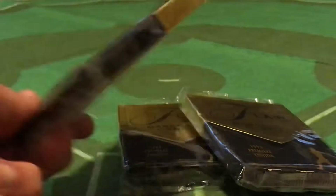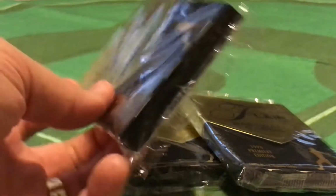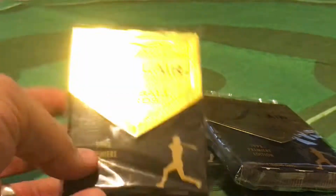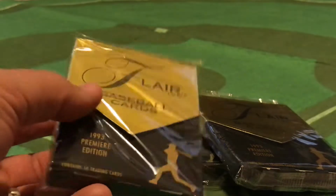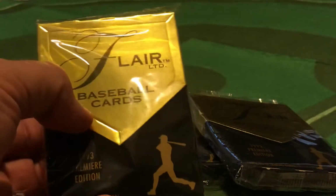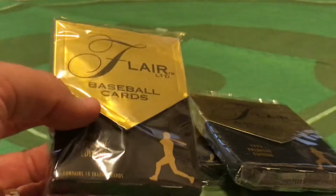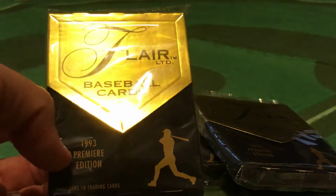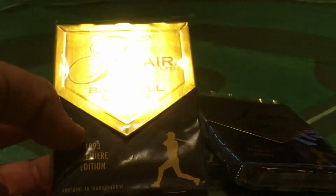But just the packaging alone, I mean, this is almost like a pack of extremely fine cigarettes, you know? This doesn't seem like baseball cards. So we'll talk a little bit about the 93 Flair set and how it took the already divisive and splintered world of premium cards and, well, divided and splintered it even more. So let's go ahead and open these bad boys up.